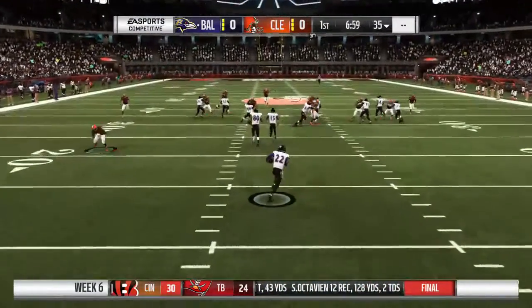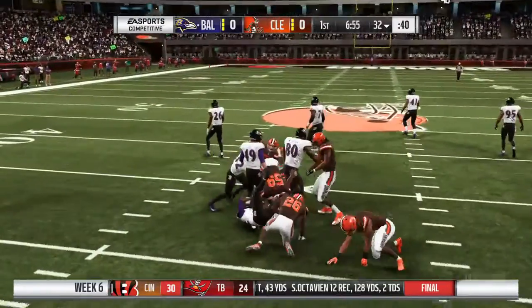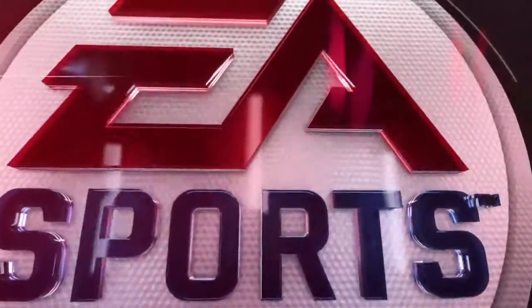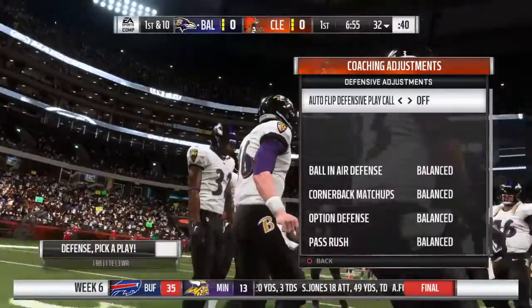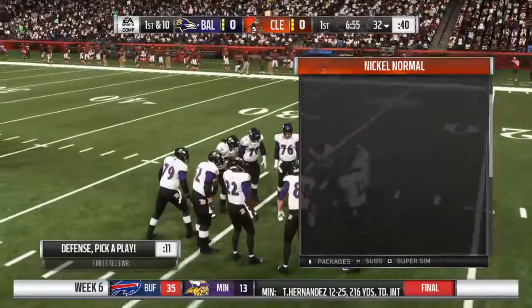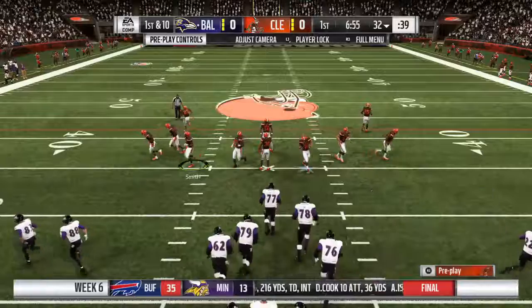This is taken at the 3. Solid return, pretty good field position. They'll start at the 32-yard line. From the 32 now, here's 1st and 10.